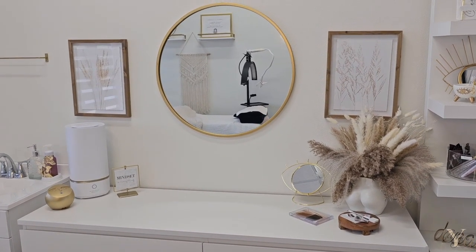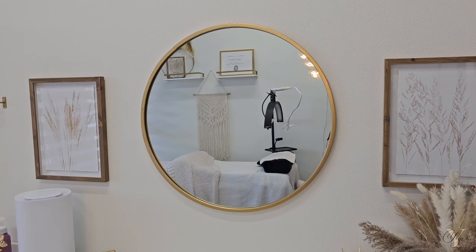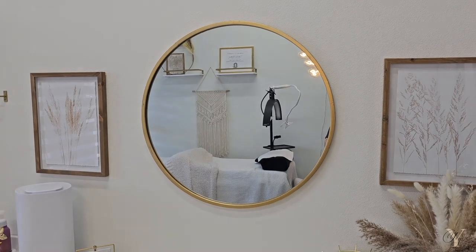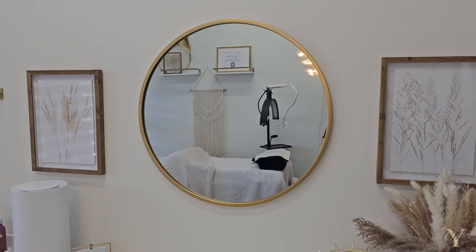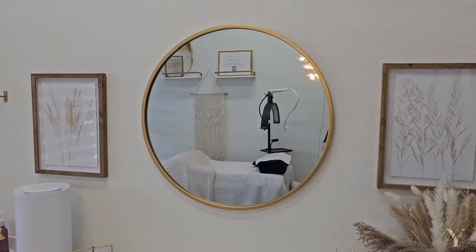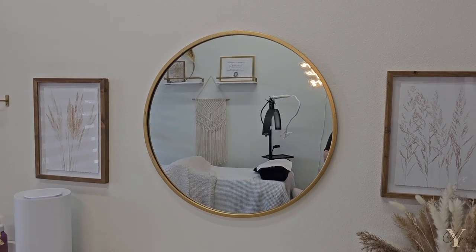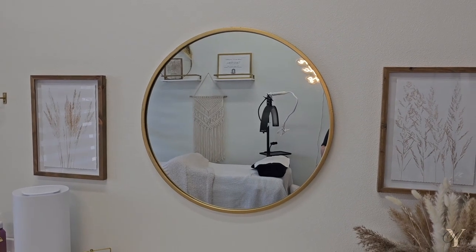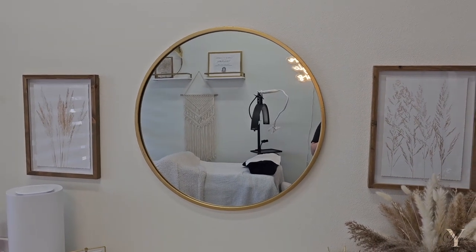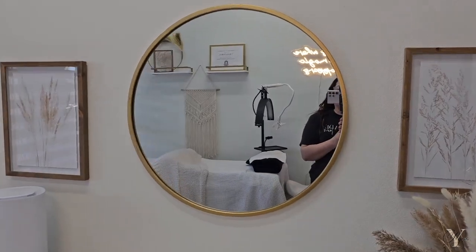Okay, so the mirror I bought off of Walmart, I believe. I want to say Target, but I don't think it was Target. I'm pretty sure it was Walmart. I'm 100% sure it was Walmart, but I'm doubting myself. Let's just go with that. I know I've seen a similar mirror at Target, and it's a little bit bigger, and I wish I would have got the bigger one, but it still looks cute, right? I'm not complaining. This is where my clients come to look at themselves.